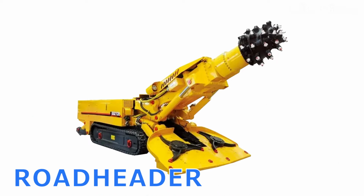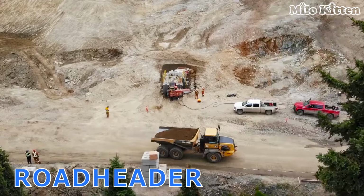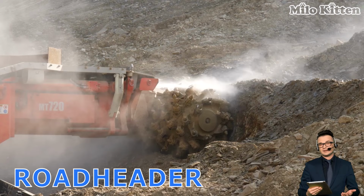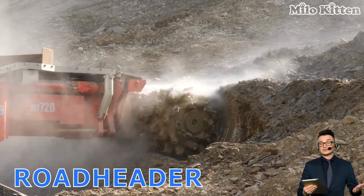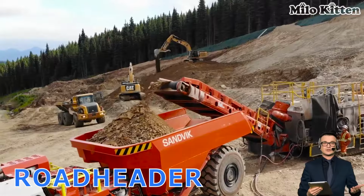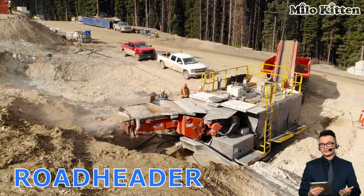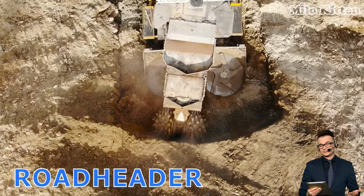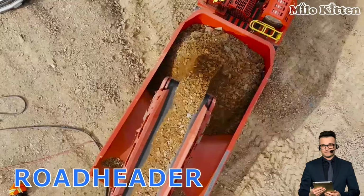Road header. A road header, also called a boom-type road header machine, road header, or just header machine, is a piece of excavating equipment consisting of a boom-mounted cutting head, a loading device usually involving a conveyor, and a crawler traveling track to move the entire machine forward into the rock face.